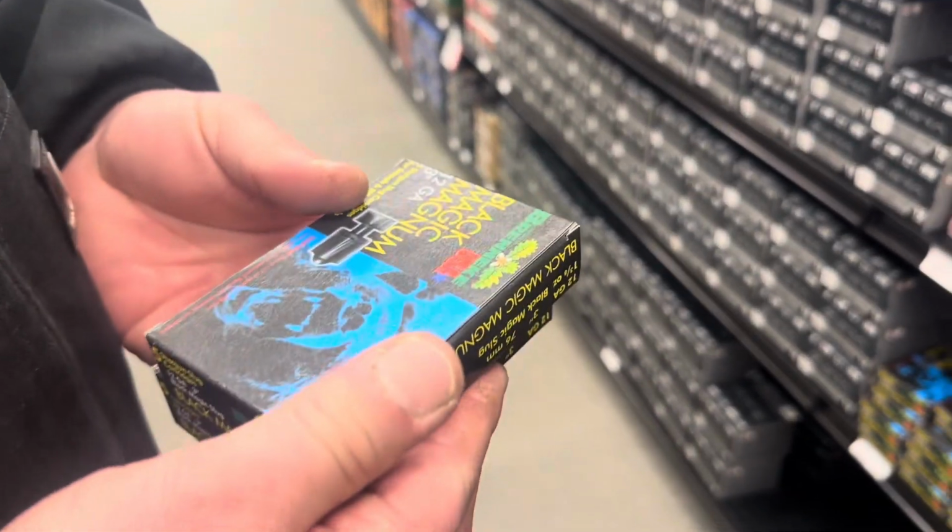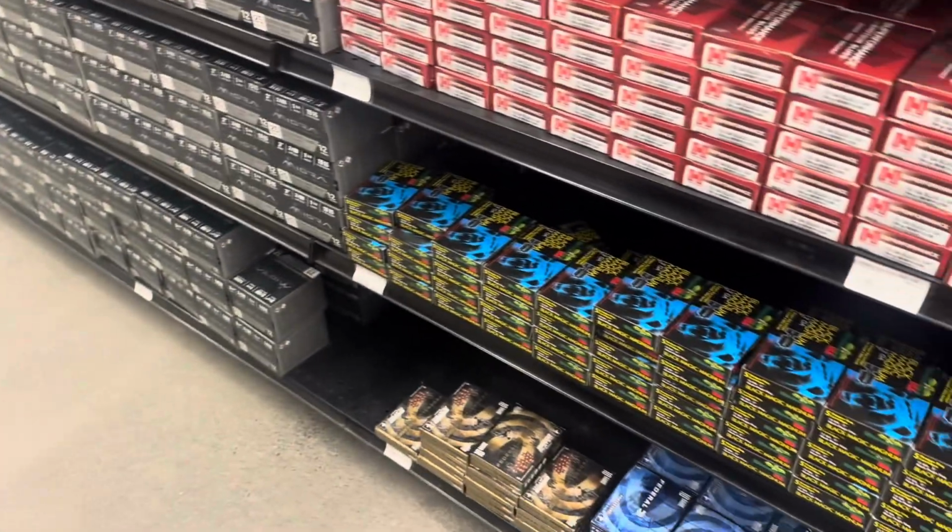So I ended up having to go back to the car to get my ID because I'm going to get a 12 gauge shotgun. I'm picking up some ammo. We're definitely going to need a lot. So I'm going to be getting a shotgun and it is back there.